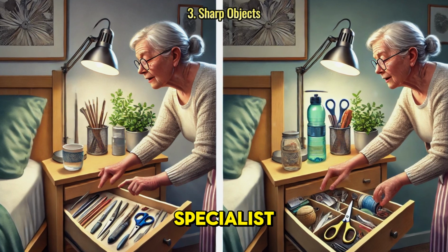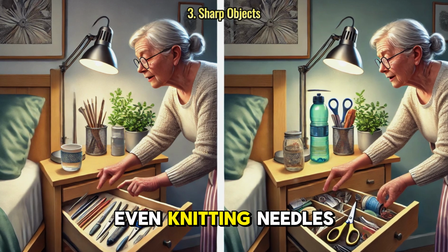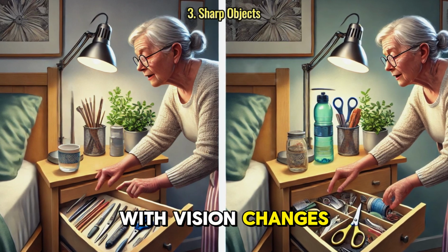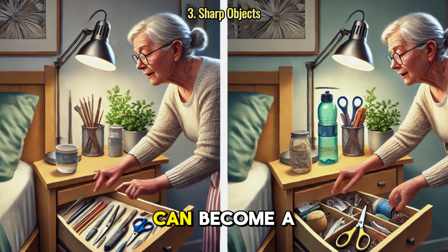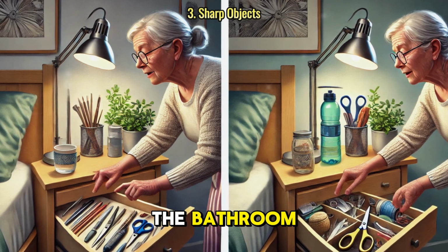As a geriatric specialist, I've seen how items like scissors, letter openers, or even knitting needles kept on nightstands can pose unexpected risks, especially for those of us dealing with vision changes or balance issues that come with aging. What might seem convenient during the day can become a serious hazard during those nighttime trips to the bathroom.